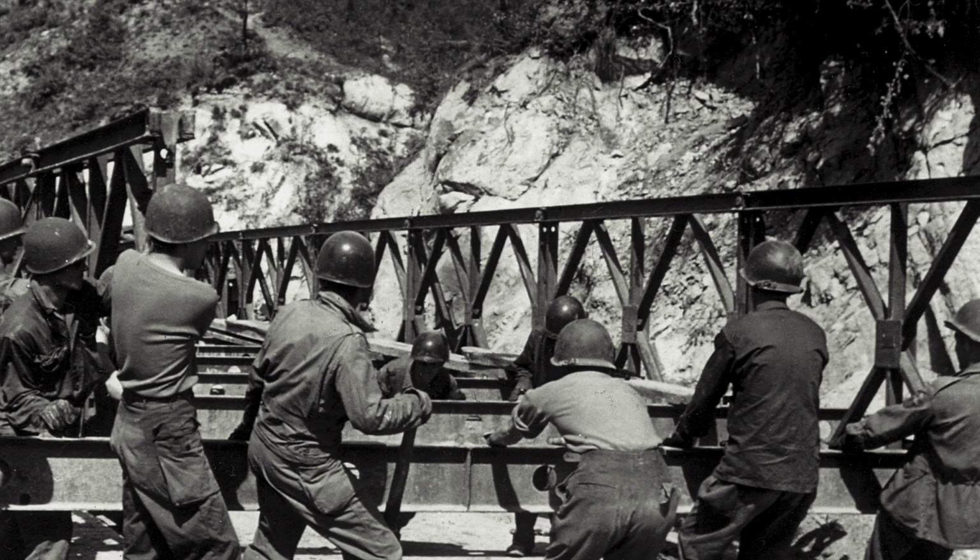Pre-assembled sections reduced field construction time. Engineers could assemble multiple panels into larger sections at staging areas behind the front lines. These sections, perhaps consisting of 3-4 panels already connected, could be trucked to bridge sites and connected quickly. This approach reduced field assembly time but required more trucks for transport.